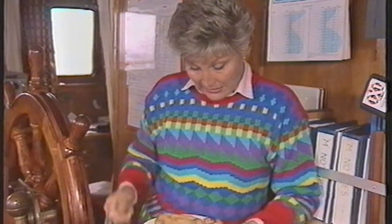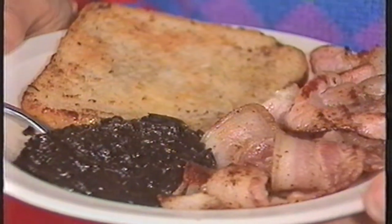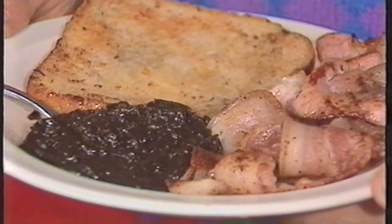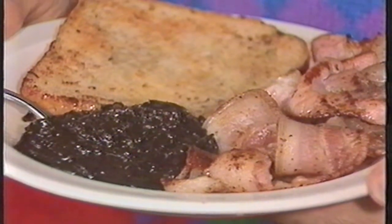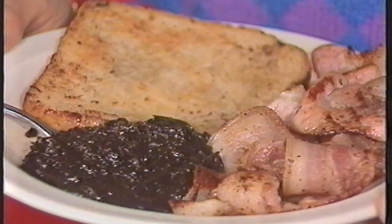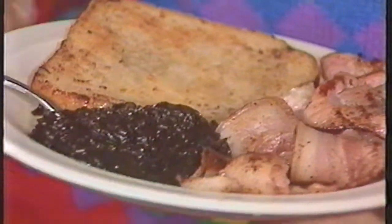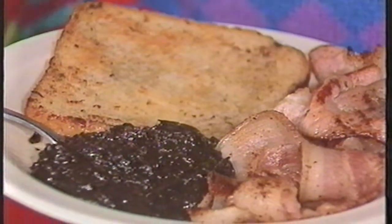You then cook it in boiling water with just a little dash of vinegar for anything up to about 5 hours, and it comes out looking like this. I suppose if I'm generous, I could say it looks a little bit like spinach, only much darker and considerably more slimy. You eat it apparently when it's just been heated through or fried in bacon fat and served as it is here with a little bit of bacon.